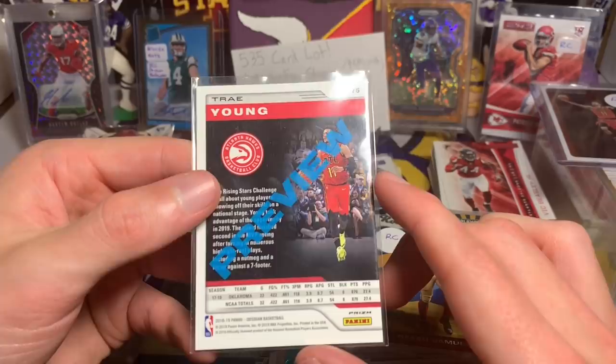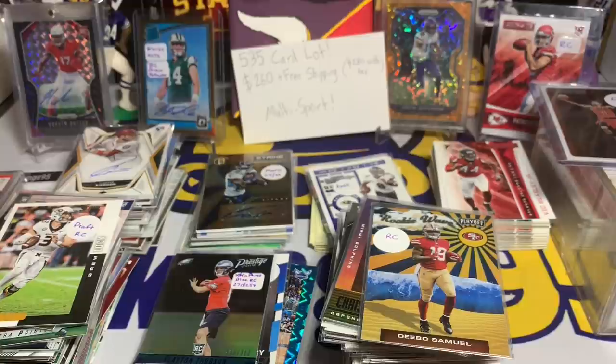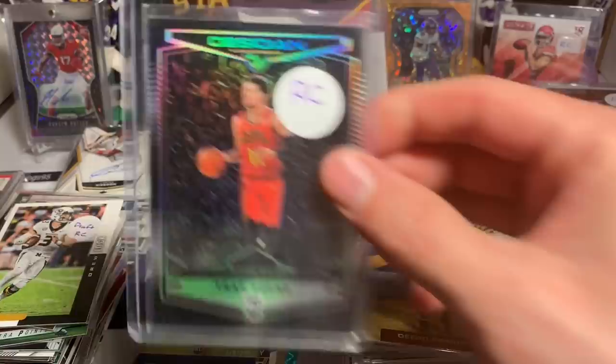This one was what I was really excited about. Trey Young, rookie Obsidian. Of course, I don't think I have, let me see. I've got a couple areas where I have top loaders, and usually it's just the standard ones. But I think, there we go. I did have one of the slightly thicker ones that we now have, this Trey Young.